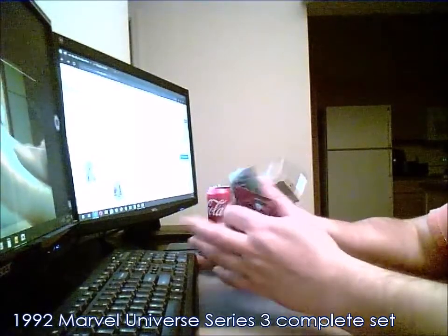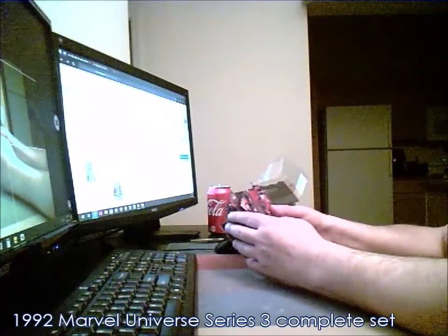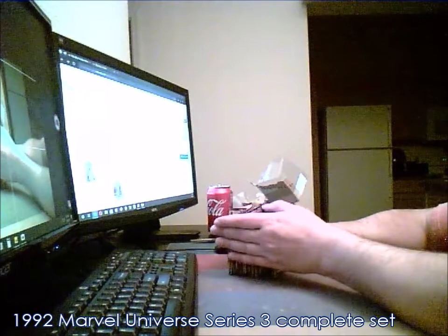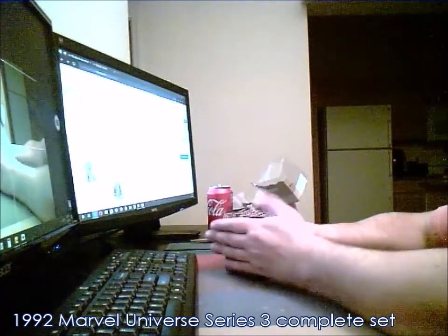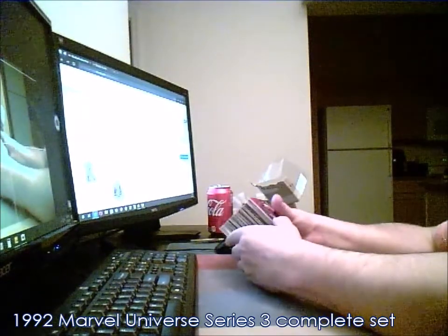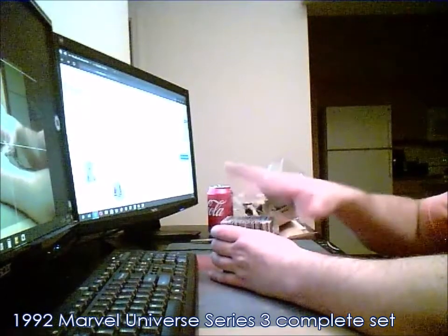Okay, so everything's there. All 200 cards are here. That's disappointing about that number 1 card. For what I'm doing with them, I'm going to be scanning them in and then probably selling them, so it's just kind of disappointing. But all the cards are here.